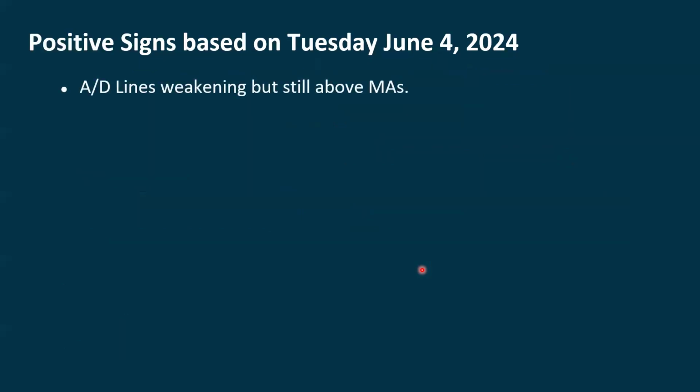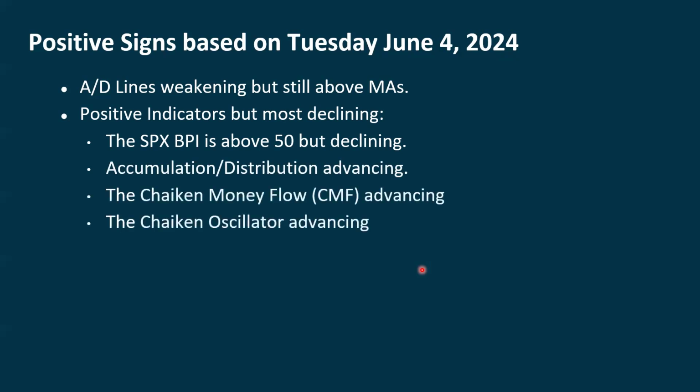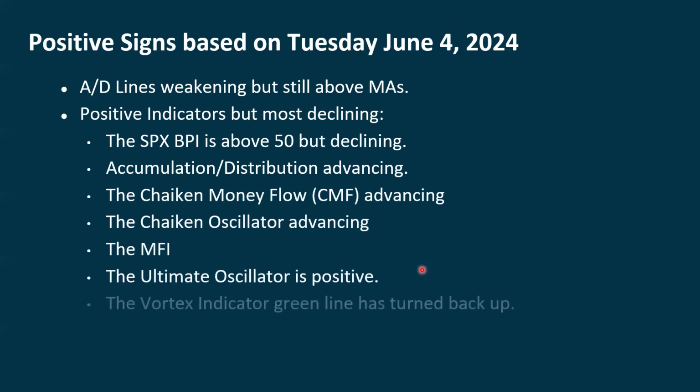Then our positive signs: the advance decline lines are still above their moving averages, but they are showing some weakness. We do have a lot of positive indicators, even though a lot of them are declining right now. The bullish percent index, another primary indicator, is still above 50, but it's declining. Accumulation distribution is one of the more encouraging things we're seeing, as well as the Chaikin money flow and the Chaikin oscillator. The money flow and the ultimate oscillator are both positive. The vortex, another primary indicator, is going back up, and the financial sector still is positive.